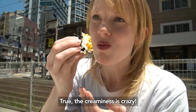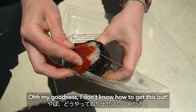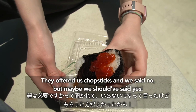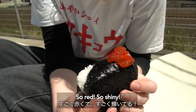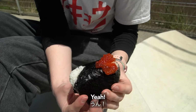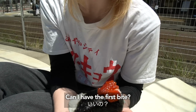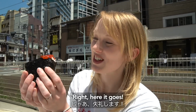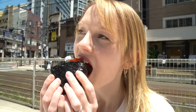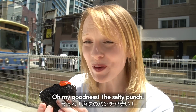So creamy, in fact. Oh my goodness, I don't know how to get this out. They offered us chopsticks and we said no, but maybe we should have said yes. Look at that! So red, so shiny! So I think this is their like osusume number one or something. The one that you should definitely try. And it is absolutely beautiful. It's like little jewels. Go ahead. Really? Well, excuse me. On its own first, I think. Oh my goodness.